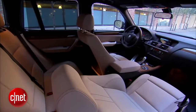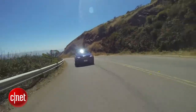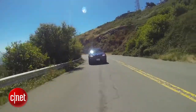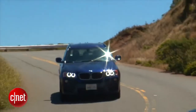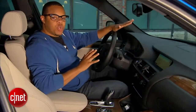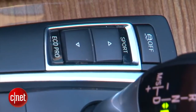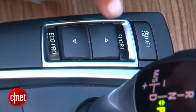The second part is the dynamic handling package, which adds adaptive sport steering. So when you go between your different drive modes, the steering feel actually changes also. Now, you'll control all of those adaptive performance bits with this rocker switch right here. It gives you access to 4 different drive modes.